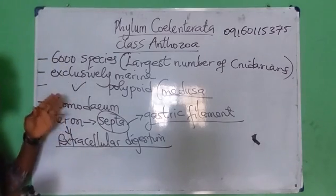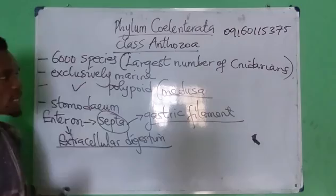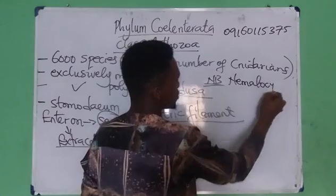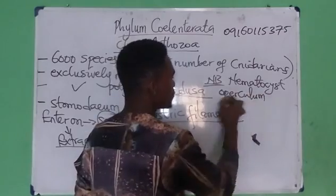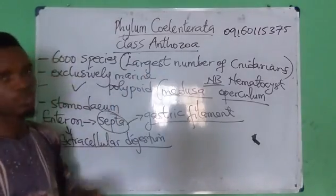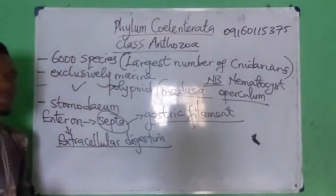Apart from the fact that these guys have stomodeum, they are marine, they are polypoid, they lack medusa, and they contain the largest number of organisms, please take note that the nematocysts of these organisms lack what is called operculum. They'll ask you which of the following classes of coelenterates has nematocysts that lack operculum. It is class Anthozoa. The nematocysts of the Anthozoans lack operculum. Please take note of that. It is very important.